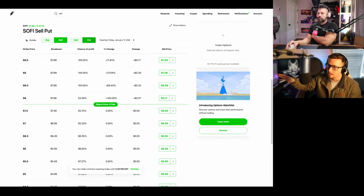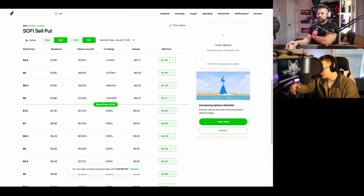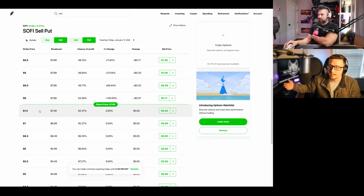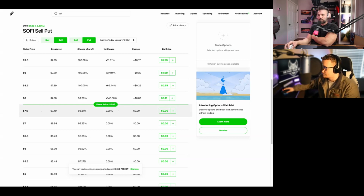How I use market structure on actual charts, showing the fluctuation of price, is to tell me: are we bullish? Are we bearish? Is the price going to go up with a high probability, or is it going to go down? What I'm viewing is, I see on my chart that for SoFi I want my strike price to be at least $7.50. So we're going to go down here, look for strike prices, and find $7.50. Based on what I'm looking at on the chart and my analysis, if the price of SoFi gets to $7.50, then I'm okay owning that stock.